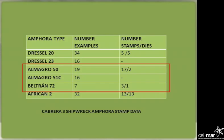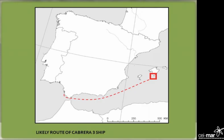The Portuguese containers represent a strong contrast, showing a notably high degree of homogeneity. Seventeen of the Almagro 50s bore a maker's stamp, with these produced using just four different dyes, representing two different workshops, while three of the 7 Beltran 72s bore a maker's mark, with these all produced using the same dye as that employed to stamp one of the Almagro 50s. The arrangement of the amphoras in the ship's hold suggests that they were all brought aboard in a single episode.